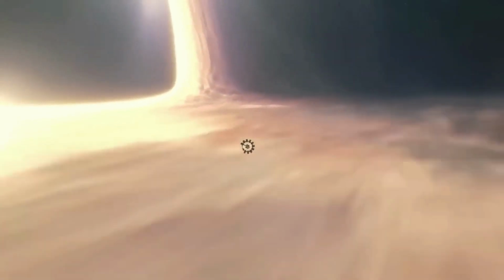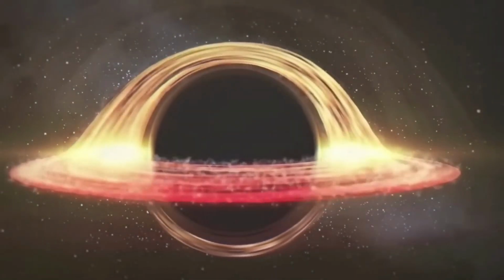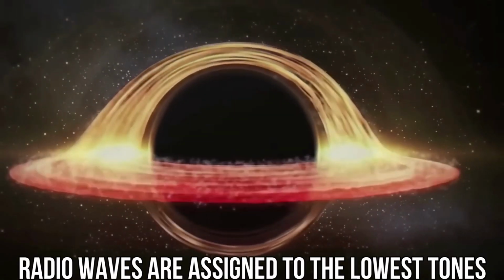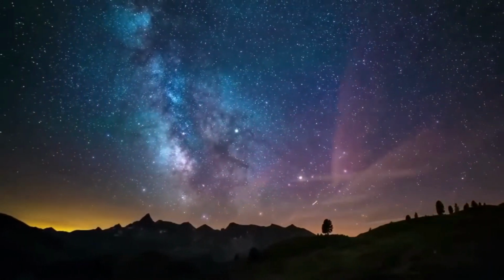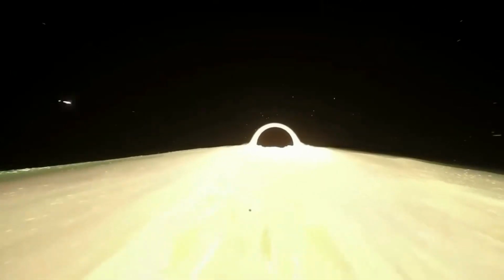From left to right, the sonification scans across the 3-tiered image, with each wavelength mapped to a different range of audible tones. Radio waves are assigned to the lowest tones, optical data to the medium tones, and the Chandra-detected X-rays to the highest tones. The brightest part of the image corresponds to the loudest part of the sonification, and this is where astronomers discovered the 6.5 billion solar mass black hole imaged by EHT.